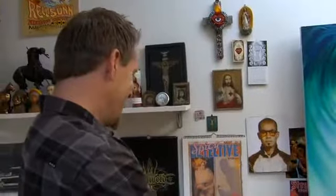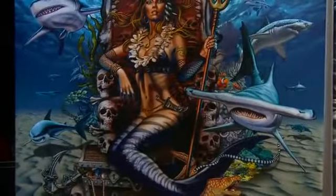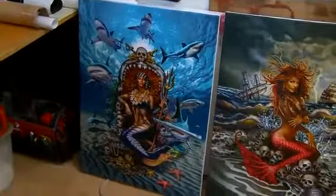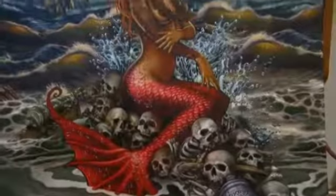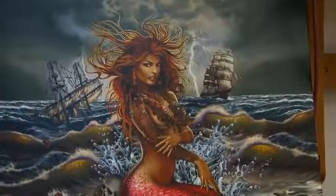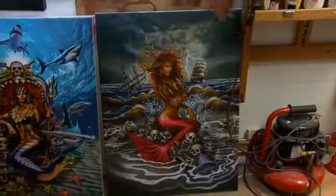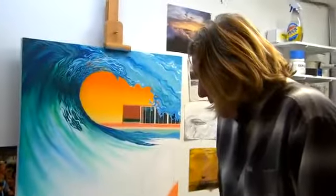Anyway, I'd always wanted to do a shark version of a mermaid. So this one I call Shark Queen. She's got the shark tail. I'm doing a series of mermaids also. This one I call Stormy. I love that piece. I've got a little bit of the pirate vibe going on with this, with the skulls and the clouds. I always like to hide imagery in my paintings. That is incredible.